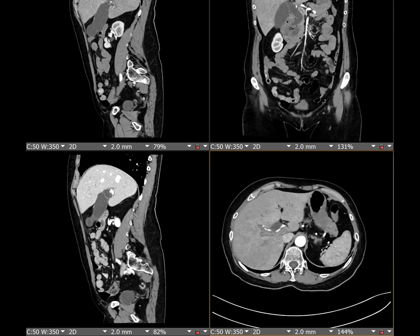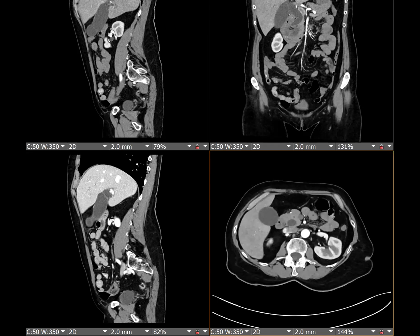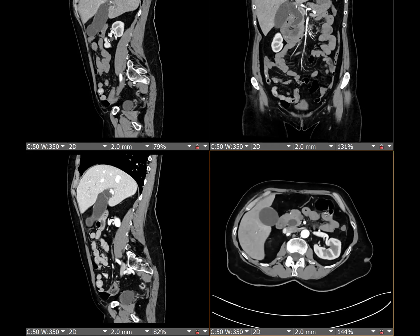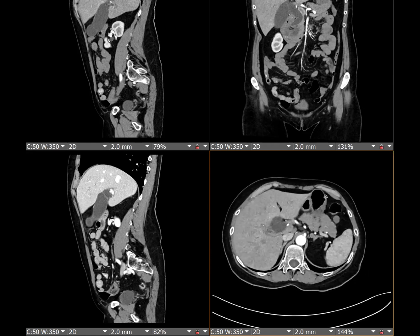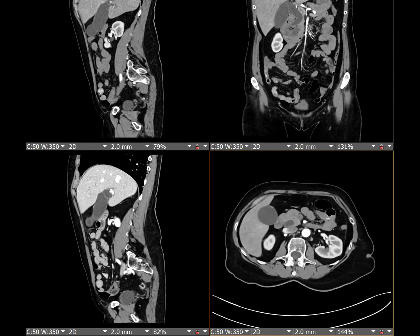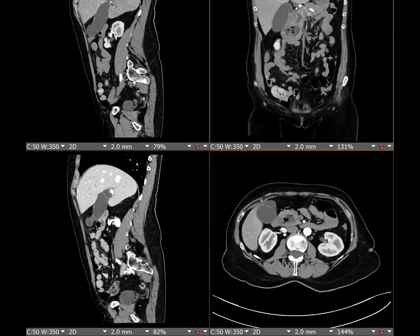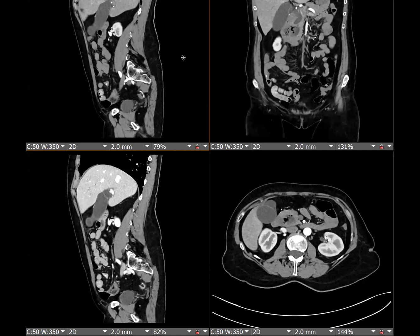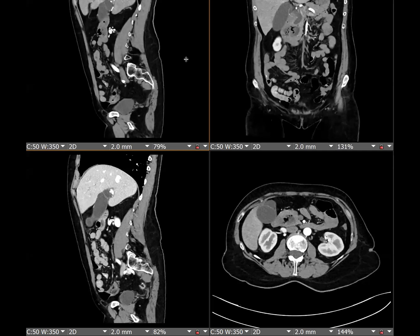The intrahepatic and extrahepatic ducts are very dilated. I was wondering, as I scrolled through, if somebody could tell me what they think the etiology of the bile duct dilation is. For reference, I'm going to put these images. This was actually interpreted as intrahepatic and extrahepatic bile duct dilation, and Kadar is correct.